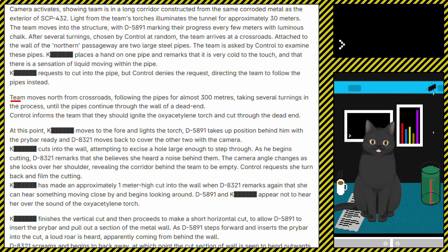Team moves north from the crossroads, following the pipes for almost 300 meters, taking several turnings in the process until the pipes continue through the wall of a dead end. Control informs the team that they should ignite the oxyacetylene torch and cut through the dead end. At this point, K moves to the fore and lights the torch. D-5891 takes up position behind him with the pry bar at ready, and D-8321 moves to the back to cover the other 2 with the camera.